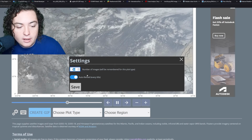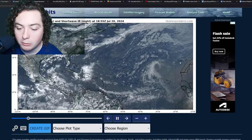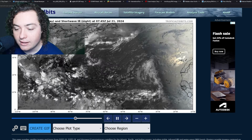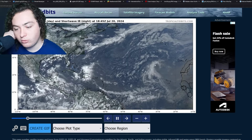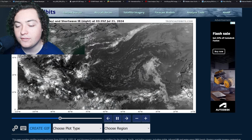So let's go ahead and do about 144 frames back just to show you what we're potentially looking at. You're probably not going to see it during the night. You can see it a little bit, but not much. And then you have that happening at that current point. And then you start seeing the Sahara dust more pronounced at this current point. We've been talking about it since yesterday. We finally get to see the evolution of the Sahara dust.